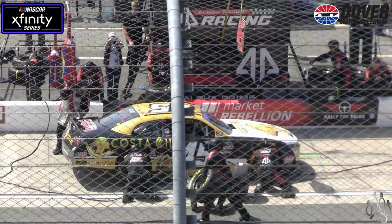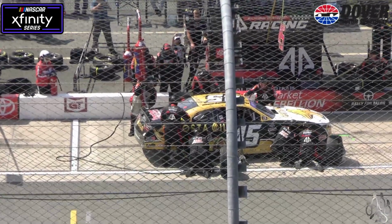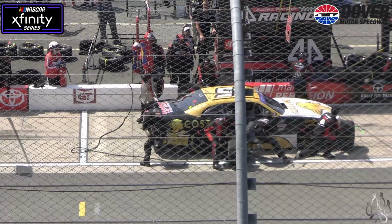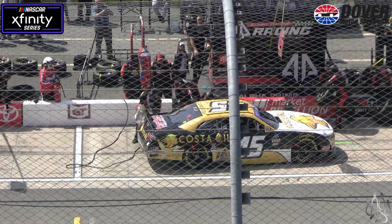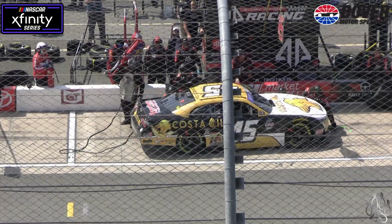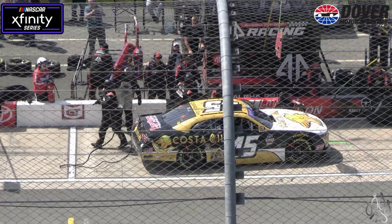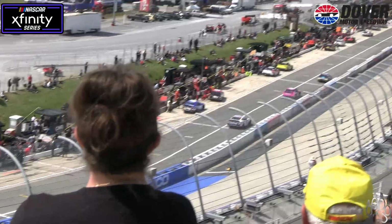Brandon Jones in for service, looking to make that car better on the long run and just losing its handling. The back end wants to step out. Chassis adjustment. Four tires and fuel for Brandon Jones. Sam there finishing up service. The crew paying extra attention after an early mistake. Sam staying on tight and loose depending on where you're at on the racetrack. Also Hemric saying he's floating the nose, but the back end wants to snap.